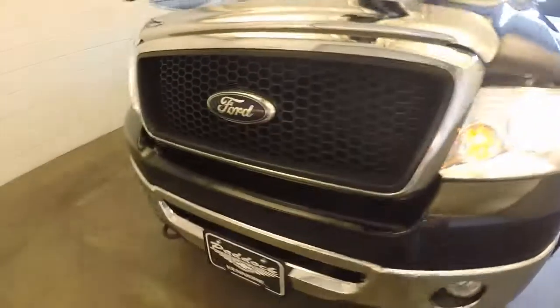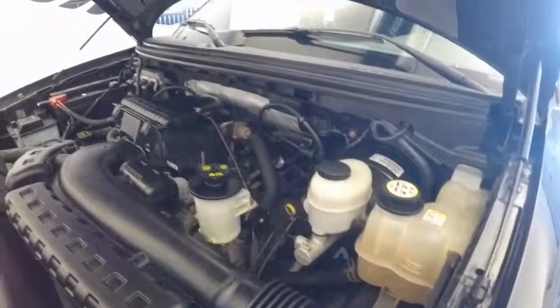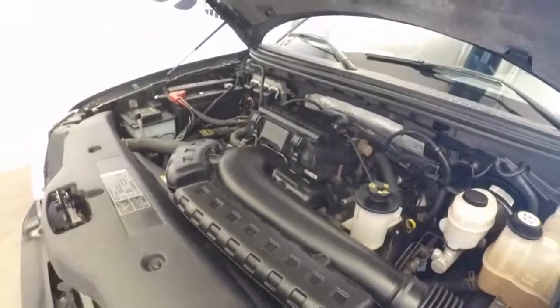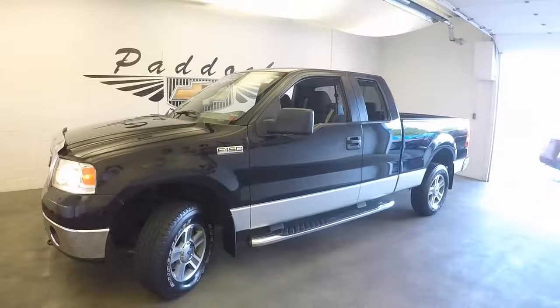Just take a look underneath the hood. Nice alloy wheels, decent tires. There's the engine. Sounds nice and strong. Running nice and smoothly. It's a 2007 Ford F-150 4x4.